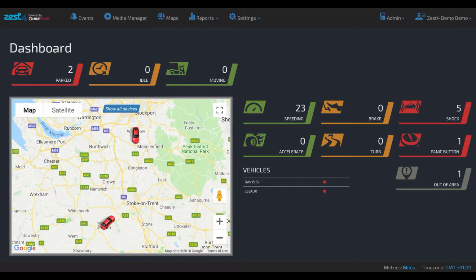So looking at the SmartWitness platform, when you log in, this is the dashboard that your customers will see. Now the dashboard is quite hierarchical, so if you're a reseller of this product, you'll be able to see all of your customers. However, if your customers log in, they'll just see their own vehicles. The SmartWitness platform is very easy to use, and just for general management, the dashboard takes little or no training. The main dashboard lists key statistics about your fleet.